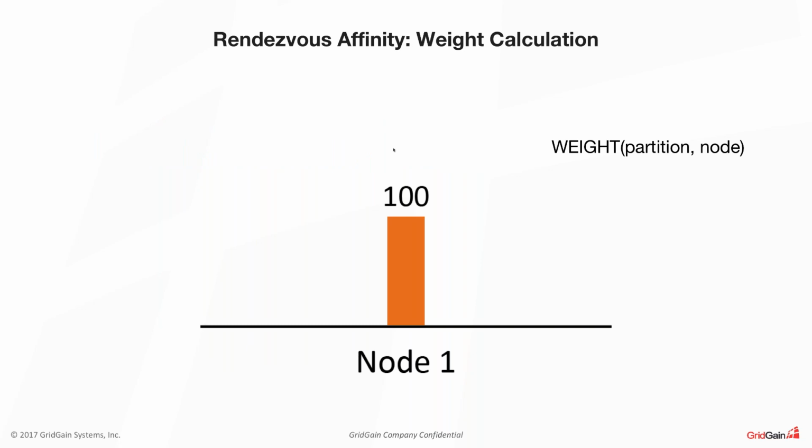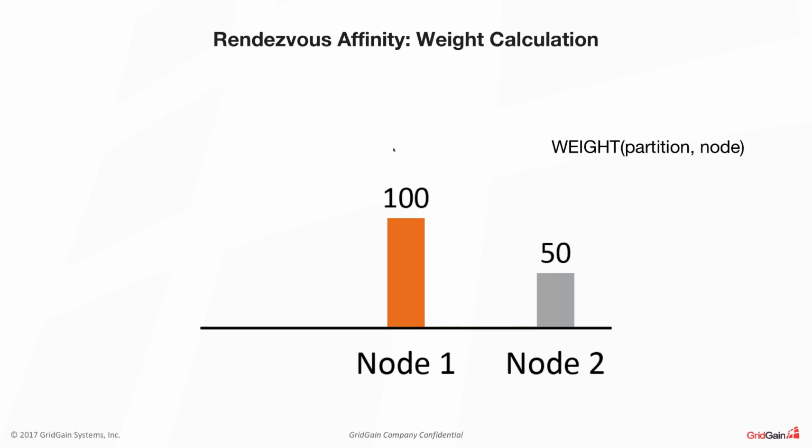The rendezvous affinity function decides who will be a primary and backup node for a specific partition by comparing weights. And those weights are assigned using special algorithms of this rendezvous function. If you take a look at this slide, first let's imagine that we have some partition and we want to assign this partition to node 1. Presently in our cluster we have only node 1. So this node will get the maximum weight possible at that moment, and this partition will be located on this node. But then over time we are adding a second node.